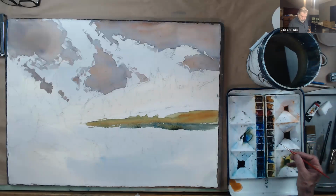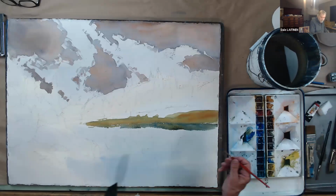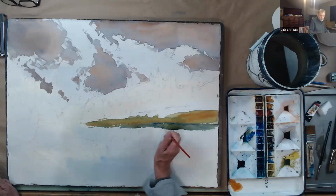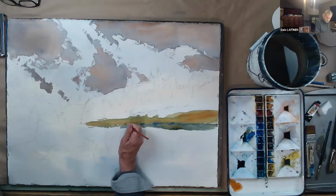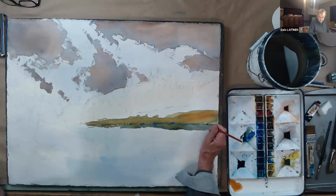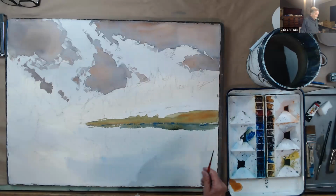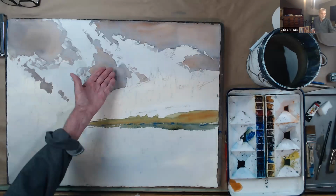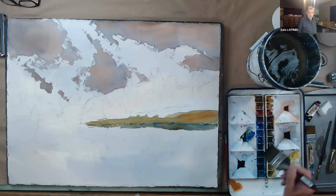I get a nice big blob of cobalt blue on the brush and just go in here, touch it along. Okay. I think I'm done with that part of it. I cut that down in now, so I'm just going to start working on the other shapes and things in the painting. Still a little bit damp up there, so let that be. Don't push it back too much.